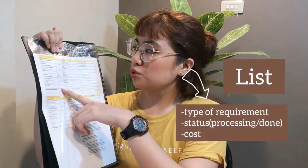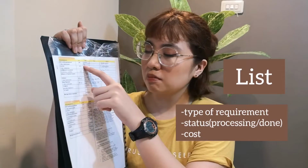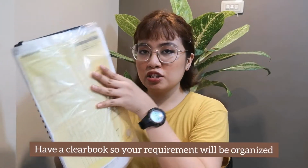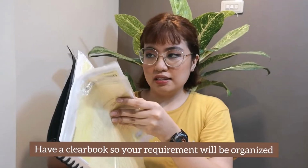Then I put the fees and also the status, if it's still processing or done. I also have a clear book so I can organize my files, because I'm so burara, guys, grabe kayo ko kaburara.